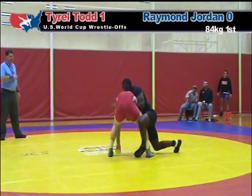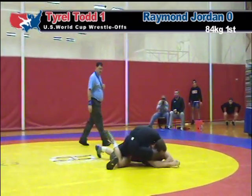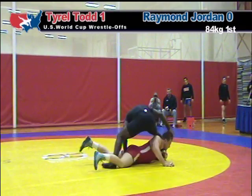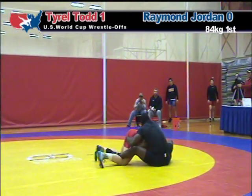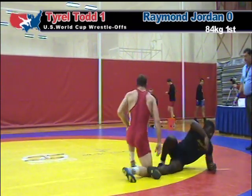Now Raymond Jordan trying to step around with a chest lock, front headlock, trying to go the other way. Todd counters by grabbing the leg. Still nothing doing. 10 seconds to go. Both in a scramble situation. Jordan still actually on top. Neither in a dominant position, but that scramble is going to lead to no points, and that'll end the first period. Tyrel Todd winning 1-0.